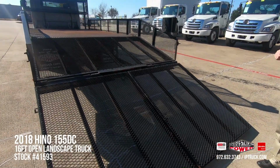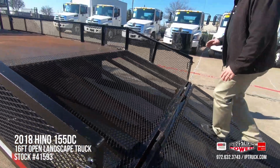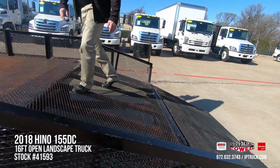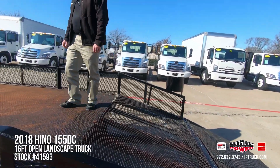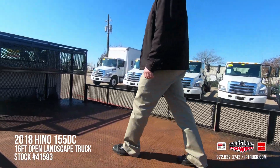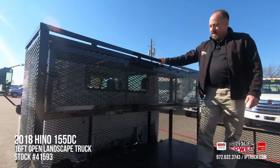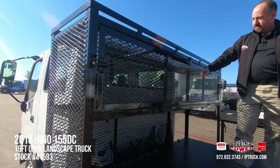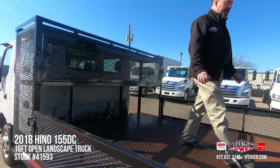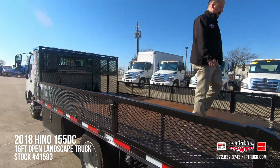And the loading. It's got a 4-foot dovetail, so the ramp's not real steep, so your zero turn mowers will go up. It's got D-rings in the floor. And like I said, it's got where you can put your shovels, rakes, and all your miscellaneous stuff up here. Lock it and keep people away from it. It's 16 foot long, 96 wide. Plenty of room on here.